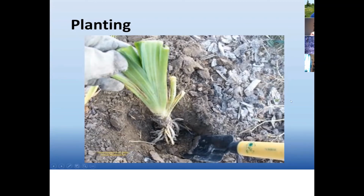And you can see where they were dug up. You can see that little dirt line. That's where I want the soil to fill back in.